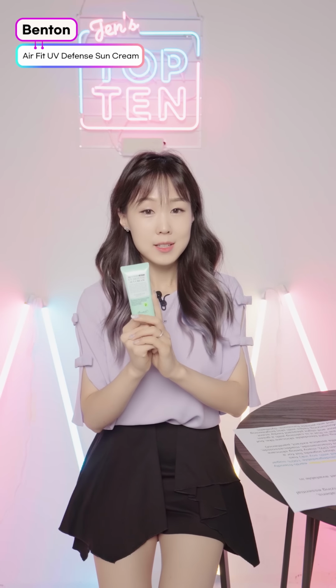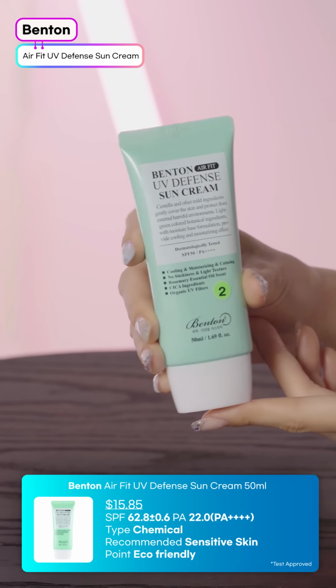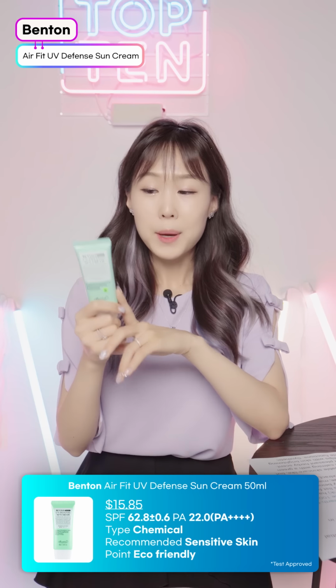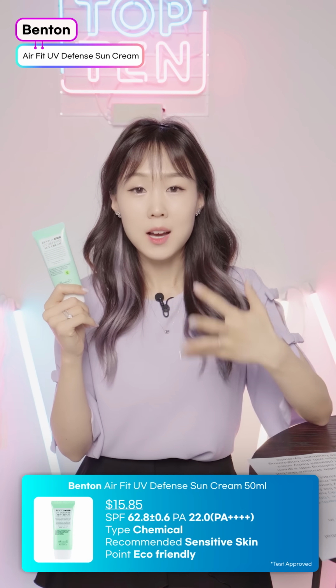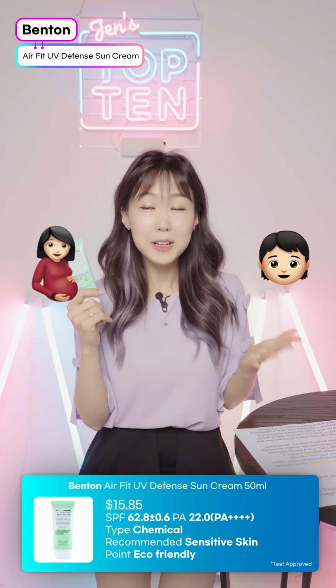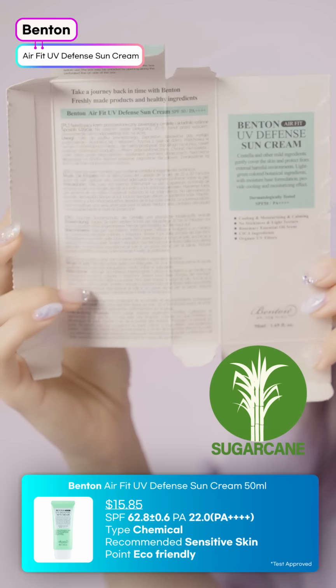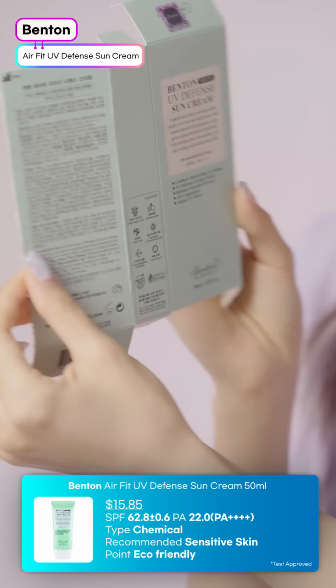So first off, we're going to start off with Benton. This is called the Benton Airfit UV Defense Sun Cream. Chemical sunscreen, but it does not contain all of those harsh ingredients like octisalates and things that enter your bloodstream that pregnant women or children can't use. It's earth-friendly packaging. It has 100% sugarcane packaging, environmentally friendly.